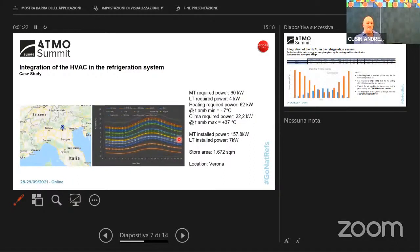This is where the store is located. And here you can see the temperature profile that is characteristic of the town, Verona, that is close by Garda Lake, such a good place to visit. So the system is a classical discount. You've got 60 kilowatt in medium temperature, 4 kilowatt in low temperature. There was a heating requirement during winter time of 62 kilowatt at -2, that is the minimum temperature, and a climate requirement of 22.2 at the highest temperature, that is 37 degrees. The store has 1,600 square meters of surface and is located in Verona.